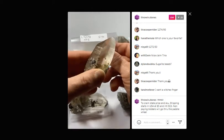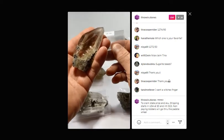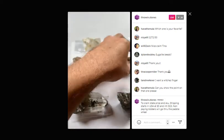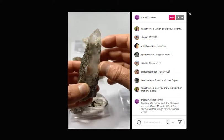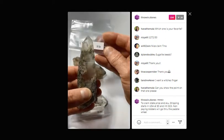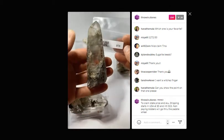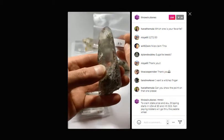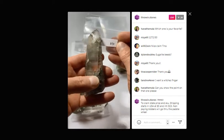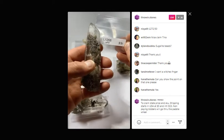It's a Witch's Finger Quartz, and it's about that big. And I do really like this one also. If you don't see one that you like here, send me a direct message and I'm happy to show you some other ones. This is truly a Lemurian one. I think the one Tina got was a Lemurian too. This is really neat. It's just a really good shape.